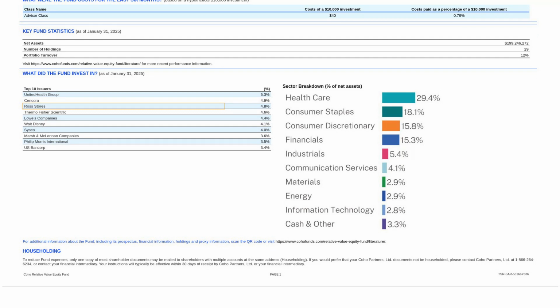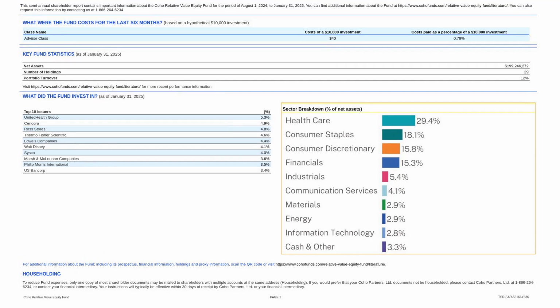The equity fund had heavy allocations to healthcare, consumer staples, and consumer discretionary sectors. The ESG fund also had heavy allocations to healthcare, consumer staples, and consumer discretionary sectors. These funds are very similar in allocations.